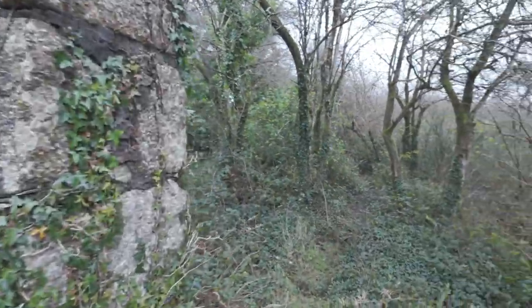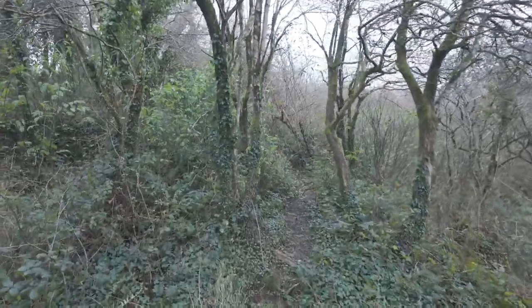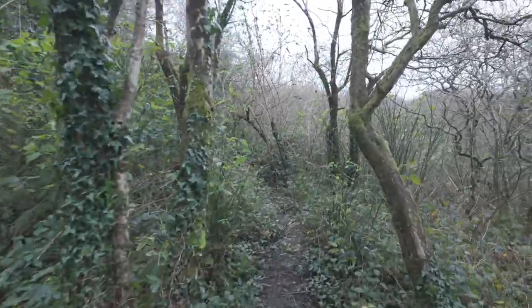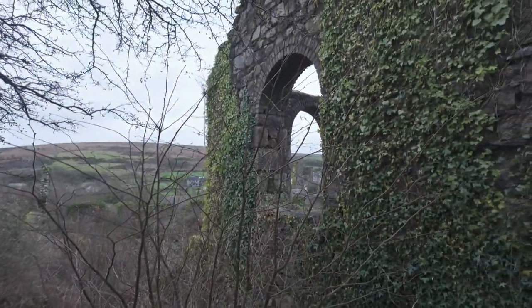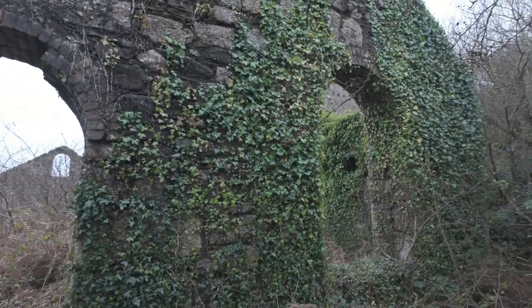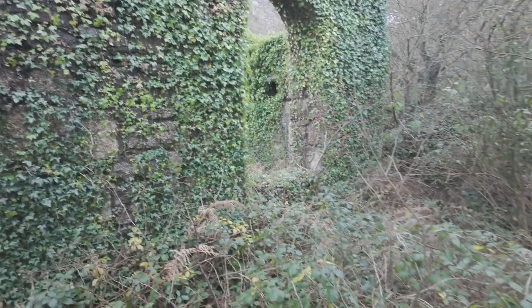Now, there is a bit of a path here. I'm not sure how far we're going to go with this. Not that far, I don't think. So we've got some kind of something down there, and you've got the side of the building here and there too. So I think it's a good photographic moment right now. So I better multitask, which is hard for me.